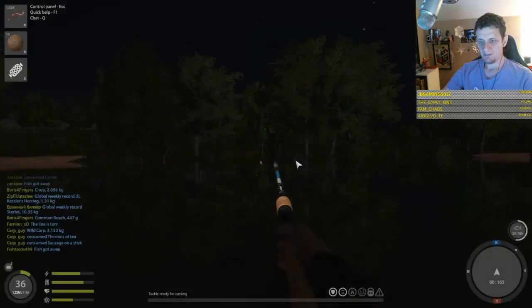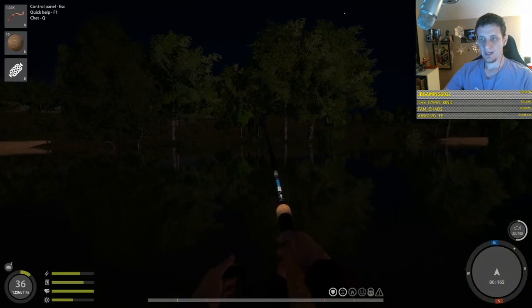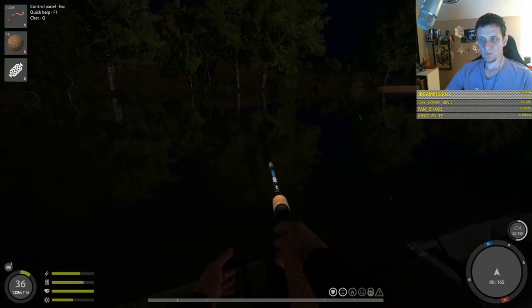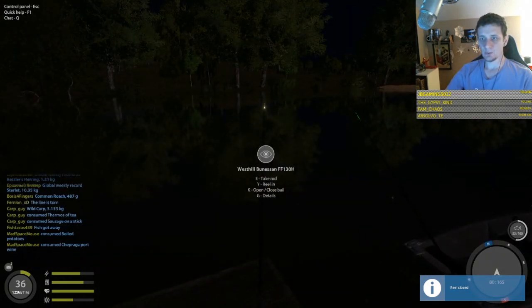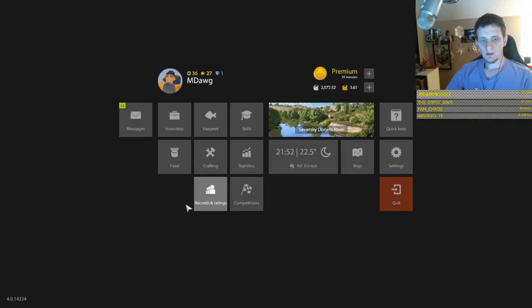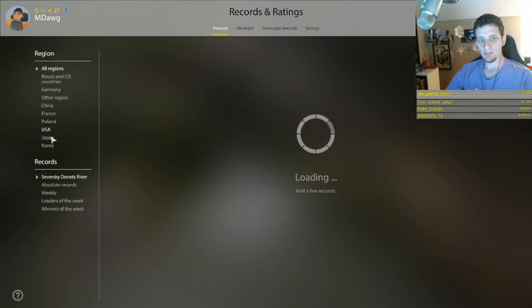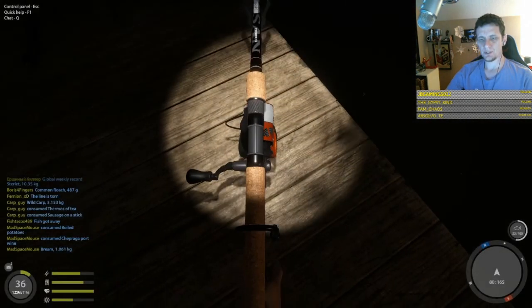What size hook do we have? 12. That's a little small, but that will catch the white-eyed species, I guess. And since we have regular worms on there, that might be good. Let's make sure nothing has showed up recently. No. Oh yeah, there is one. And it's off worms. Okay, that is so interesting.